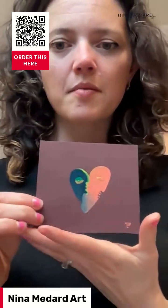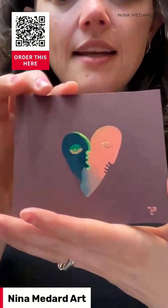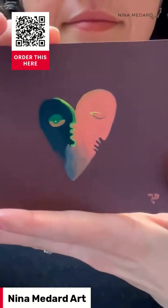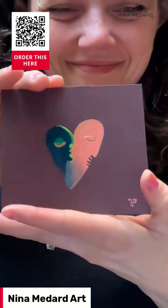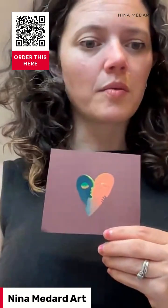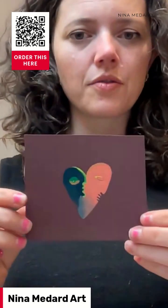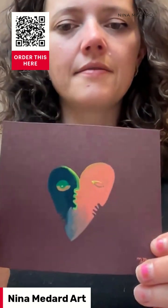Next, same series, we'll call it. This one is called Date Night. Got a couple kissing. And that's gouache on the same type of art paper. So I actually have one more that would make a nice 3-set too if you wanted to do that. So that is Date Night.